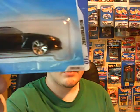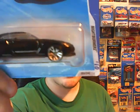Now, there's some pretty subtle errors that people normally can find. Stuff like this. I picked this up at a Rite Aid. Yes, they still had 2010 stock at a Rite Aid. Go figure. Can you not see it? Look at the front wheel. It's missing a bit of the chrome on it.